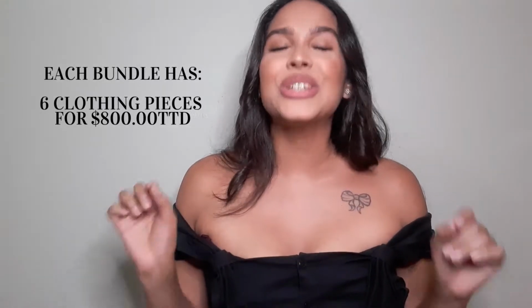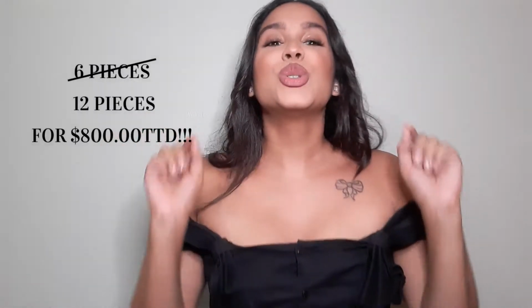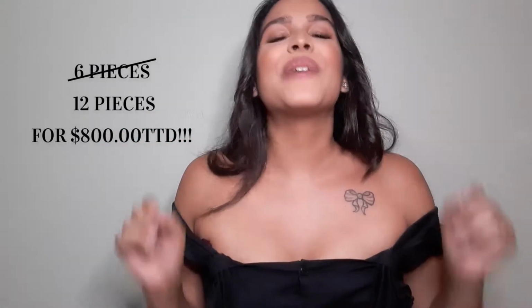So each bundle consists of 6 items and they're all valued at 800 TT, which is a steal of a deal. Usually kids clothing can be pretty expensive. It could run you like $200 to $250 a piece, and you're getting 6 pieces for 800 TT. And what's even better, wait for it, is they are currently running a special where you buy one bundle and you get your second bundle absolutely free. Oh my gosh. So you're not only getting 6 pieces of clothing for your children, but you are getting 12 pieces of clothing for the price of one bundle. That is honestly a huge bargain. So on average, that means that each piece of clothing is $66 to $70 TT per piece.